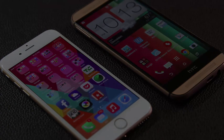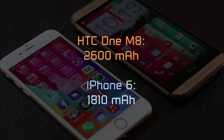So let's quickly touch on the battery. There is not much to say here. Both devices offer excellent battery life overall. With a full charge, both phones will offer you a full day of medium to heavy use, but the HTC One M8 will last longer due to its bigger battery. As you know, the HTC One M8 has a 2600 milliamp hour battery, whereas the iPhone has a 1810 milliamp hour battery. So that difference is going to give you probably 25% extra battery life on the HTC One M8 as opposed to the iPhone 6.